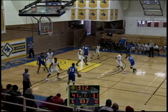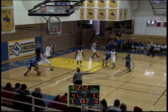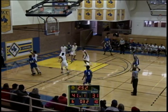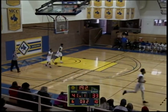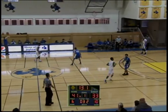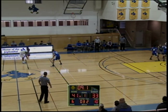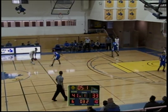Now Thompson. Davis. Back to Davis. Baseline jumper is good. Dalen Davis has had the hot hand for Kellogg off the bench. He has 13 points. Shot clock is off. Game high 13 points off the bench. Got to find someone to stop him. 6 seconds left.